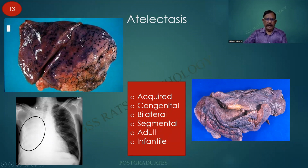And look at the white patch over here. This is normal. And here, there is absolutely no lung at all, probably forcing the heart and the other lung to shift towards this side. This is yet another specimen of an acquired atelectasis. There are many diseases which we should be having in mind regarding the atelectasis.